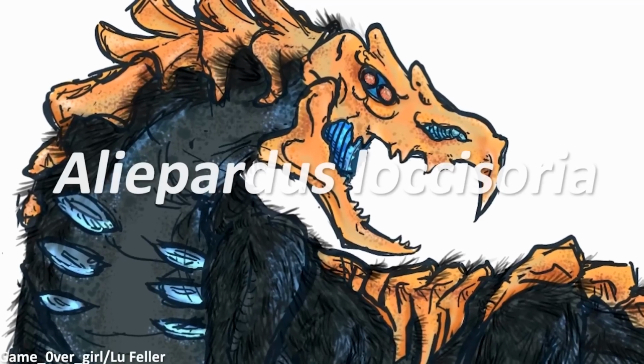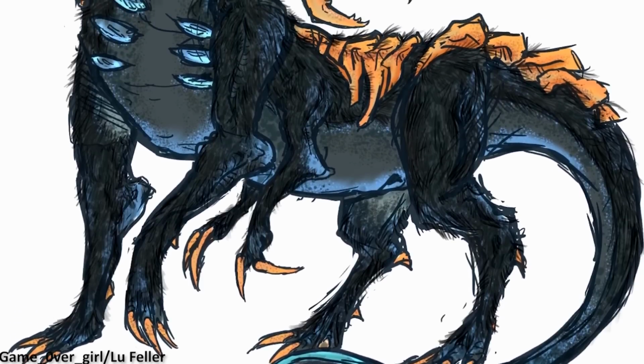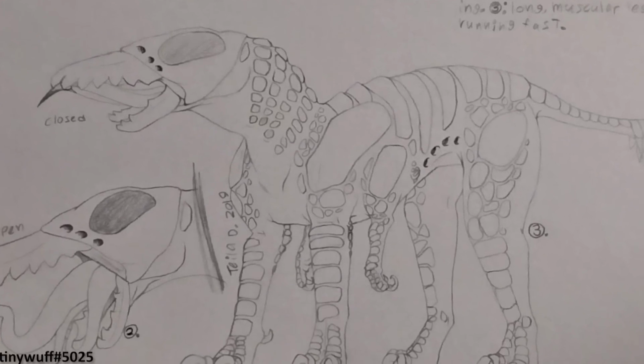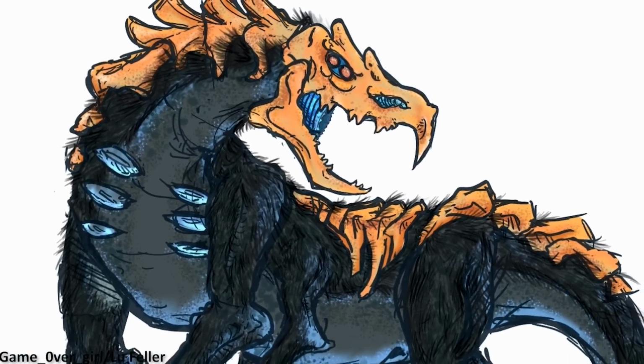The closely related Alipardus lochysauria and Squamia convolvens lupus have both reduced the central limb pair. While in Alipardus they are still used for grasping onto and stabilizing prey items, in Squamia they appear to just be vestigial, reducing in size and strength as the other limbs became better adapted for running. Both creatures are still large, armoured and ferocious predatory Gumfirebeans.